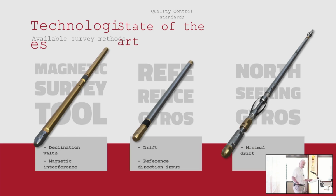So then we move on to north-seeking gyros. They have a lower level of error due to using higher quality components. A gyro for north-seeking is obviously of a higher quality than a gyro for reference use. So drift checks take care of most residual drift errors.